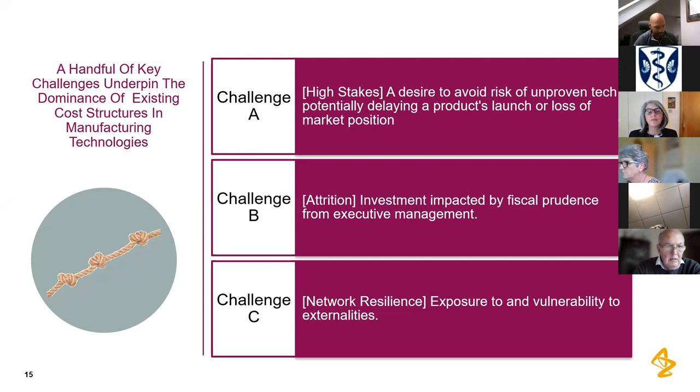And then finally, the last challenge with manufacturing technologies I want to highlight is around exposure and vulnerabilities to externalities. So the first major one is the health authorities, the regulatory agencies, which historically have been very conservative, specifically anything to do with product quality, because of course, the products which we sell have the potential to impact health. And of course we need to ensure and assure the public that they're safe.